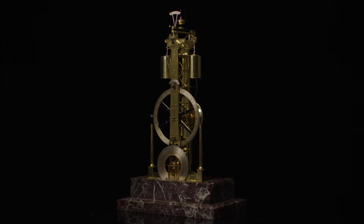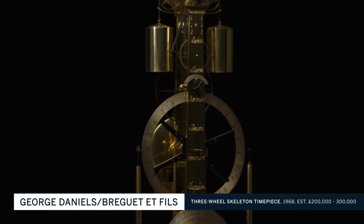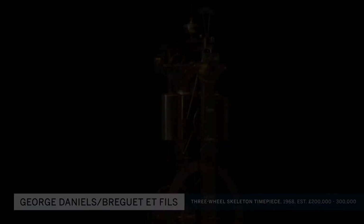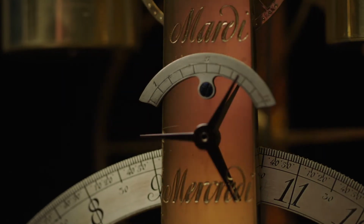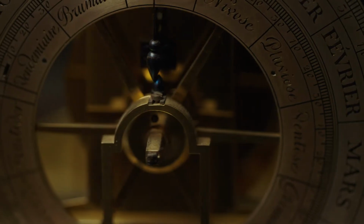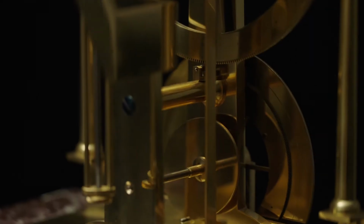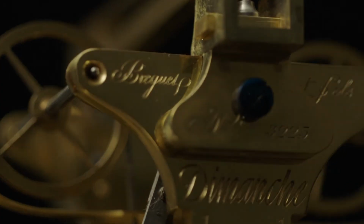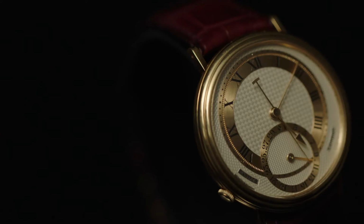The Breguet 3-wheel clock was made in 1968. By then, George was the London agent for Breguet, and he'd always been inspired by this clock, and he decided to make a replica of the piece. Nothing has been missed out. It's an incredible execution of a Breguet clock. It's got 2 of the world's greatest horological names associated with it. You've got Abraham Breguet and you have George Daniels. They were both the finest makers of their time. For me, it doesn't get much better than that.